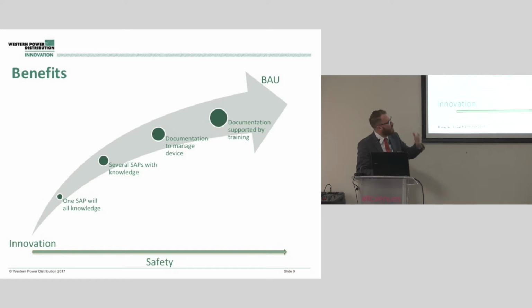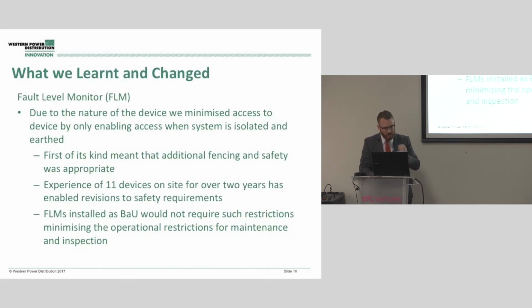And then we have several SAPs with that knowledge, and the issue then is if we're working on big documents that have come from manufacturers that perhaps don't understand how we operate our specific networks, and that document would be the same whether it was an R network, UKPN, or somewhere in Germany, France, wherever. How do we need that interpreted? So we looked and said documents to manage the specific device, and then finally we think we're getting somewhere to understanding that in terms of documents supported by the appropriate training that goes behind it, and making sure that all that's happened and we can get the device suitably connected and operated onto the system.